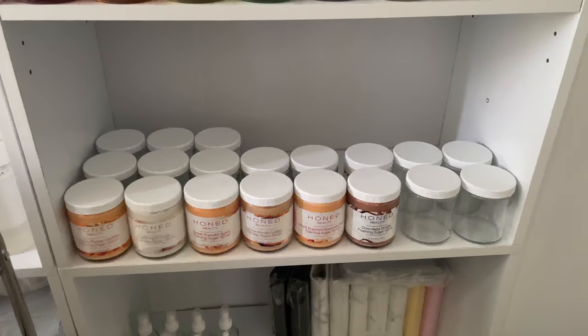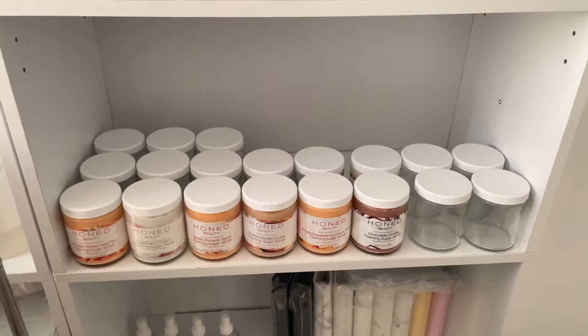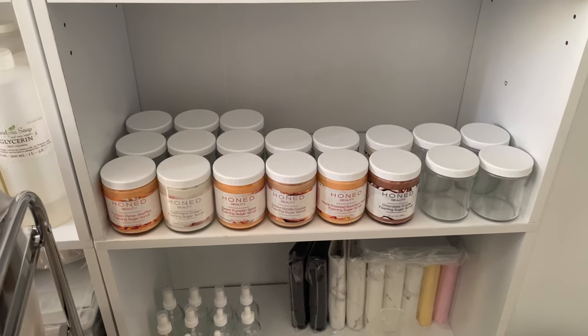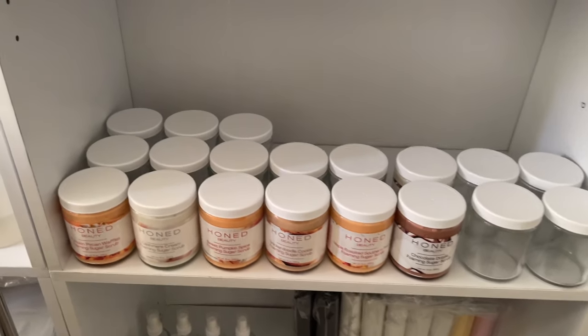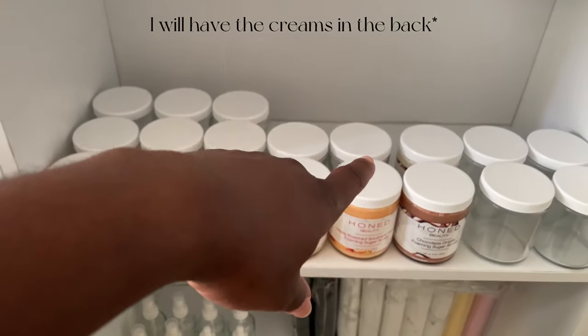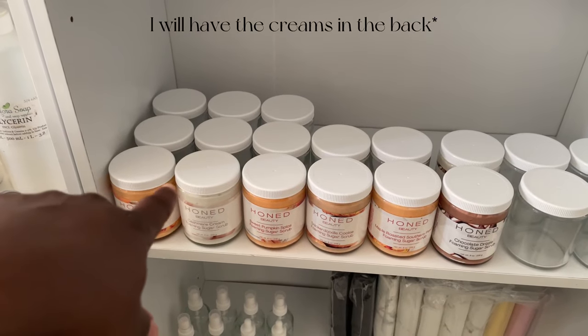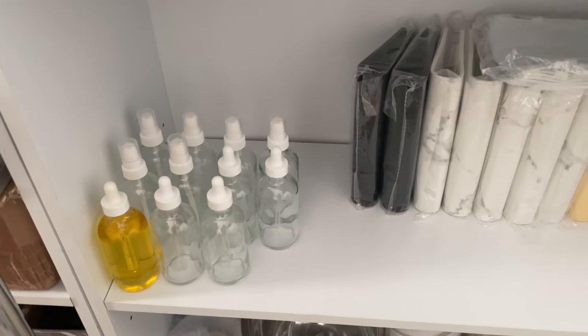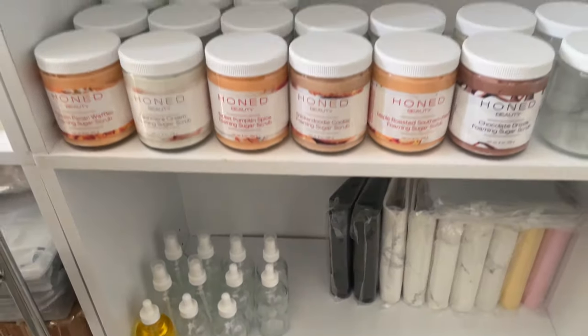Okay, you guys, so obviously I have some more products to make. I'm just not gonna include that in this video, to make it longer than it actually needs to be. But you saw I did the body scrubs. I have the creams in the back. I still have to fill some jars. I still need to fill the body oil bottles, but I'm not gonna do it in this video, to make it longer than it needs to be.